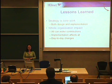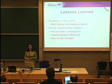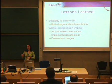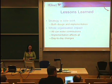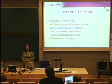The other thing is it had a whole organization impact. Strategy is often associated directly with management. While management is important to strategy, everybody in the company can make contributions, and everybody in the company did make contributions to this. And this is important because the implementation affects everybody.